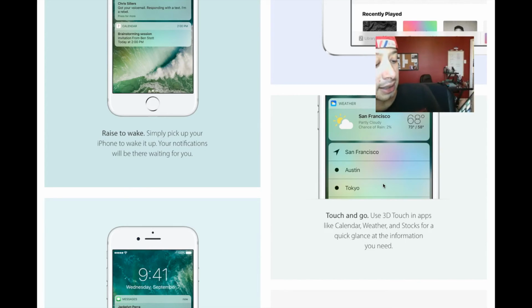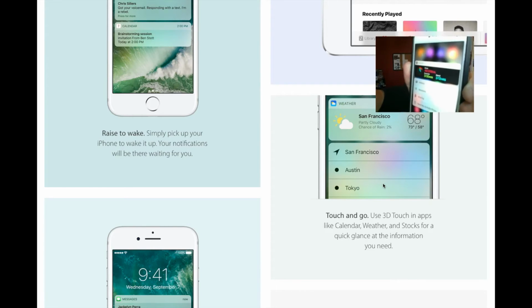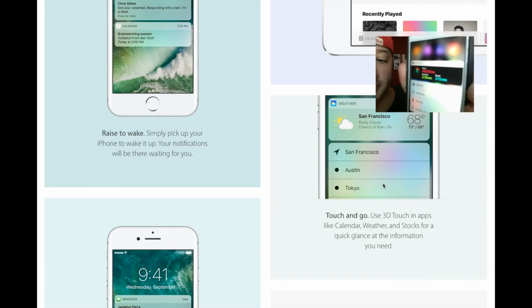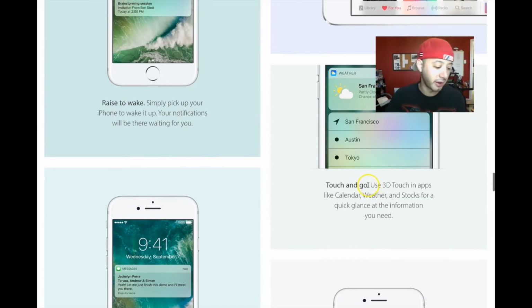Another one is, where is that? The health one. Let me go to that because I like that too. So now you have this widget that will tell you your latest stats for the day. And obviously I need to start walking and working out. But stuff like that actually is very welcome here. So I really appreciate that.